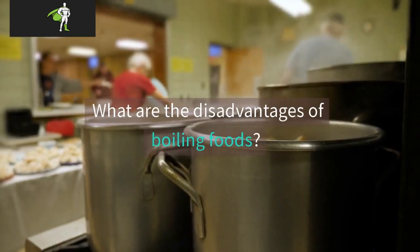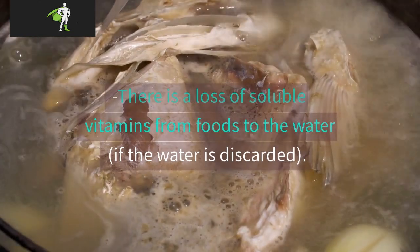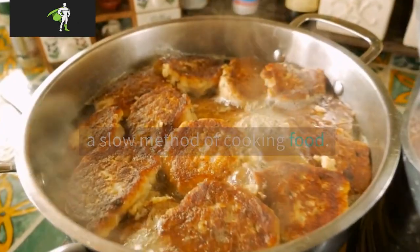What are the disadvantages of boiling foods? There is a loss of soluble vitamins from foods to the water, if the water is discarded. Some boiled foods can look unattractive. Boiling can also in some cases be a slow method of cooking food.